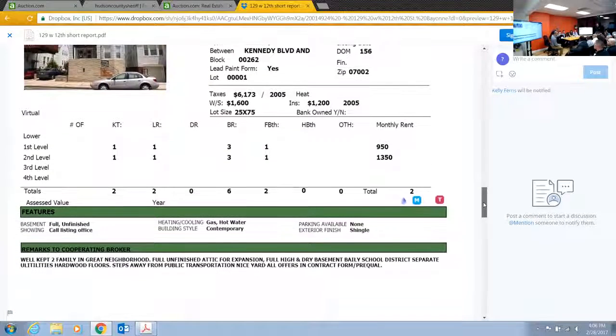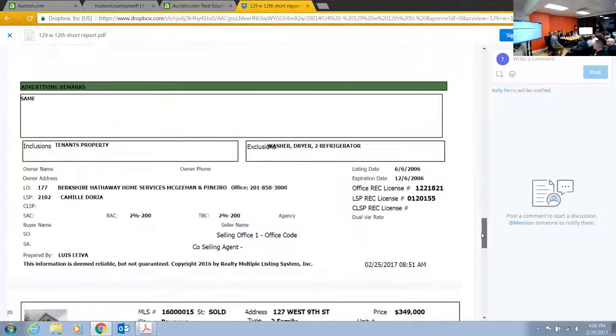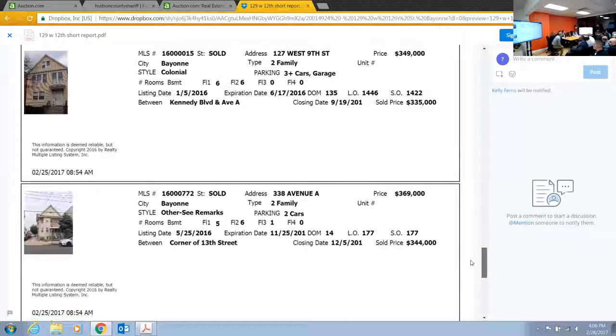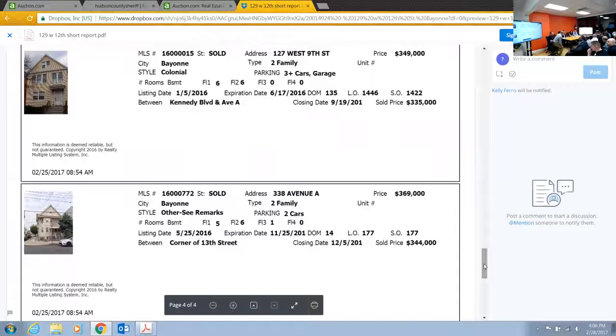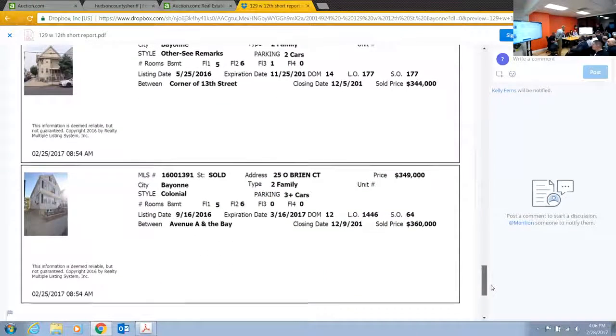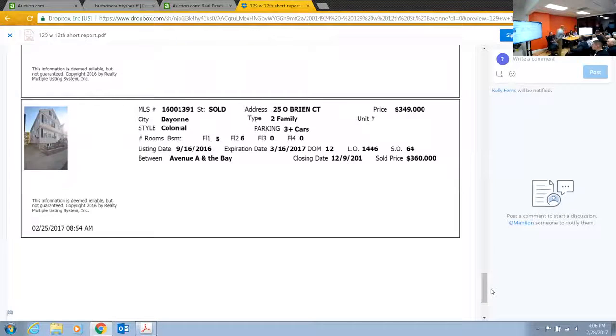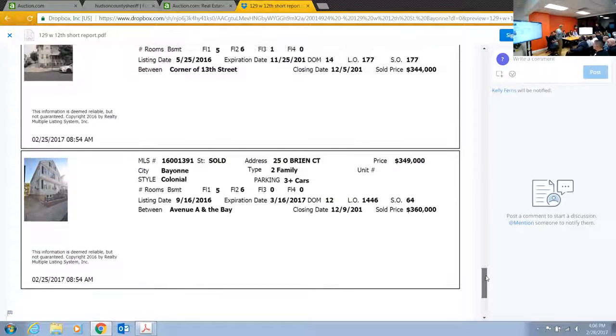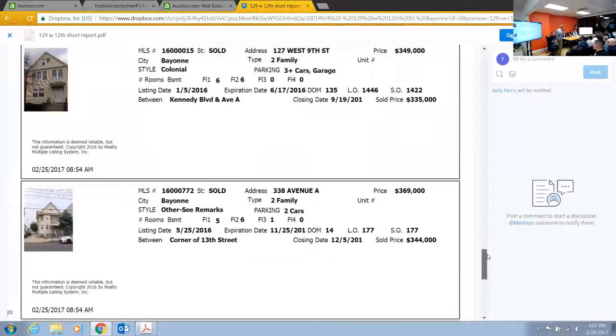Yeah. So if you go to the 4th page, you'll see some of the comps in the neighborhood. Okay, so you see a 349 sale, 369 sale. Scroll down a little bit. And a 349 sale. So you see that where the market is taking this particular property, you're going to be somewhere in the mid to high 3s. I've seen 2-family homes in Bayonne even in the 4s, but for this particular property, the closest comparables we could find are within that price range.